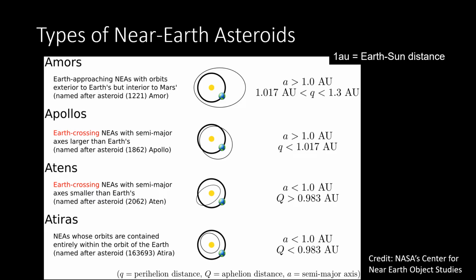So in theory, if the Earth and the asteroid were in the exact same spot at the right time, they could collide, but most of the time they generally don't. You know, the Earth will be many months away from passing that spot as the asteroid moves by. But basically, the Apollo asteroids, they are on an Earth-crossing orbit, and they have a semi-major axis, or average distance from the Sun, larger than that of Earth.